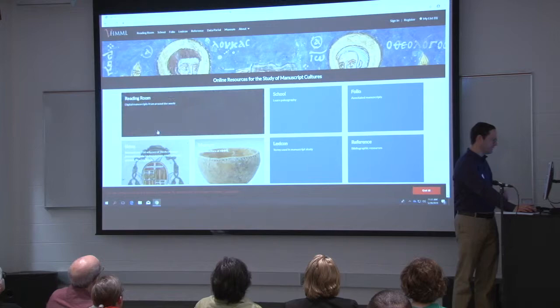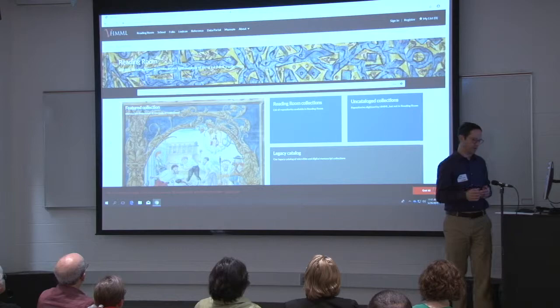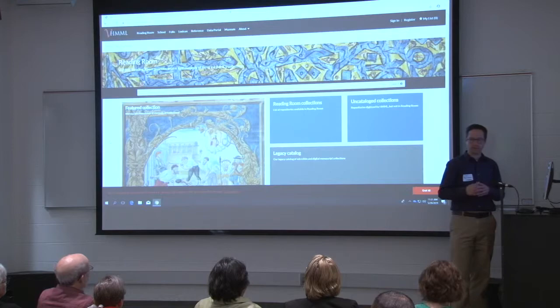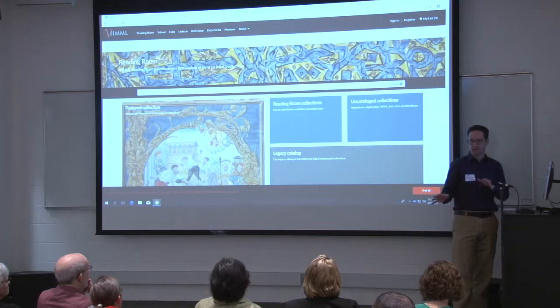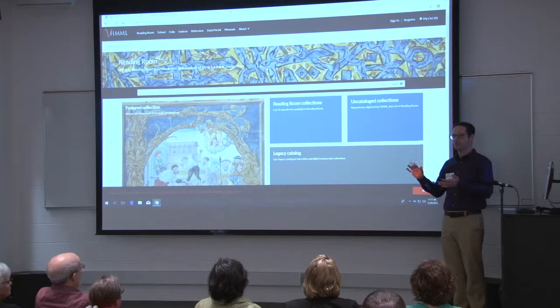Okay, so vHMML, like I said, it's a catalog, but it's also got a set of other tools. Reading Room is the primary application, and this is the catalog. This is where scholars can go and search for manuscripts. They can view the images for manuscripts. We don't have images for all of our manuscripts, as some are still in microfilm in the HMML vault. I should note that because of the contracts we have to sign with these partners around the world, registration is required for some of the images.